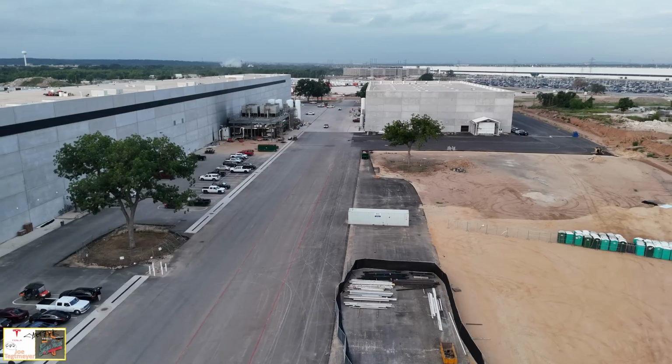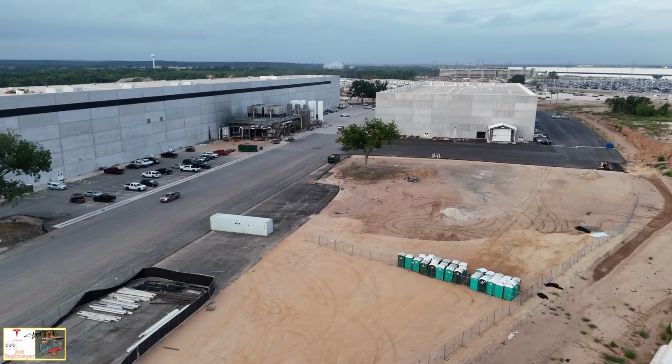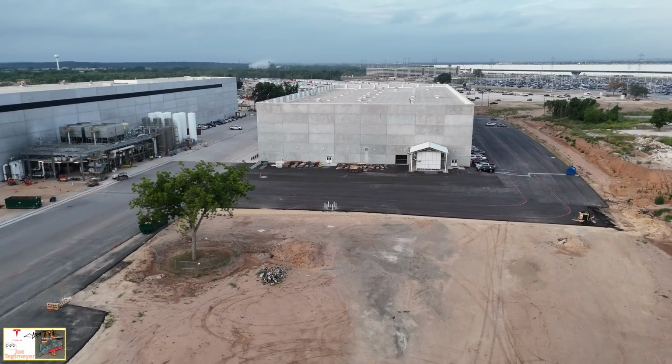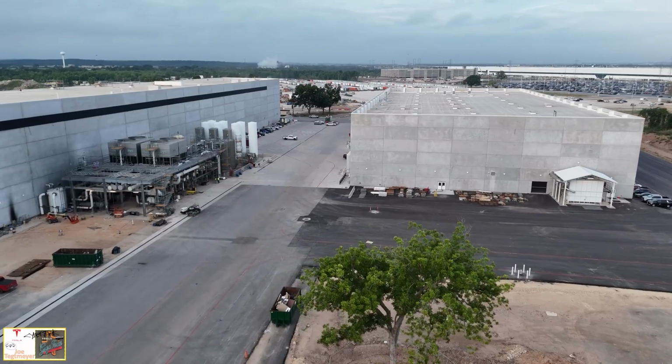On the west side, a good look at the earthwork area, some of the fencing that's been placed, and some of those portable latrines as well. I still do think that this is going to be paved someday. And I'll be watching for that.